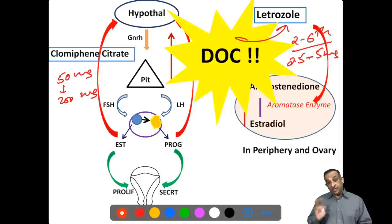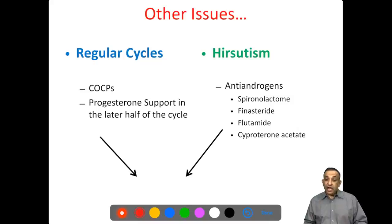It's an excellent drug. I still use it, but I would first give letrozole because of the obvious benefits, which I discussed with you previously. All right. Now, the other issues of PCOS. We discussed the ovulation part. Now, how do you give a woman regular cycles? A patient is not having regular bleeding. So how do you give regular bleeding? You can give clomiphene citrate.